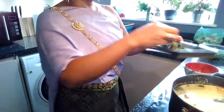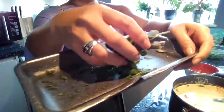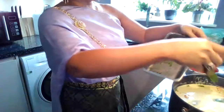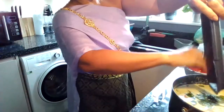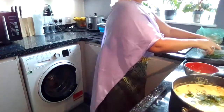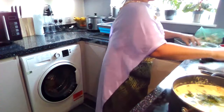I don't know what yours look like. So now my one, potato is cooked, chicken is cooked. I mean, chicken doesn't take long because we cut it small. So I'm going to add the garnish in there now, and I'm going to show you how I serve.